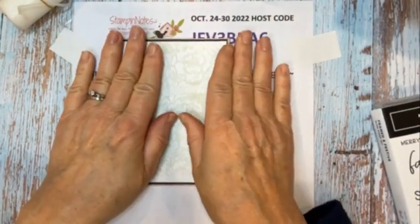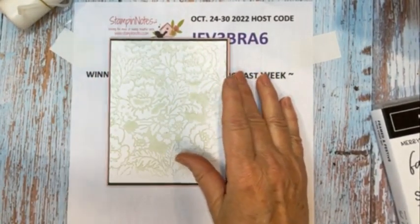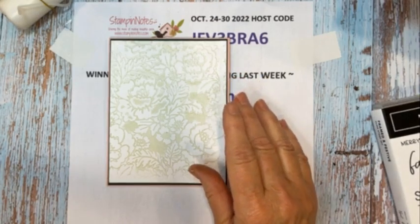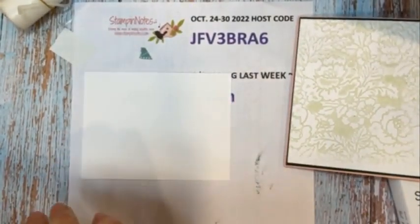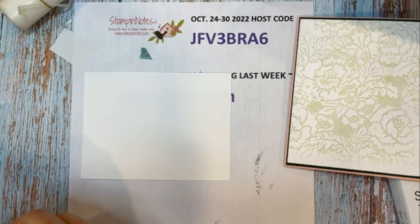All right, so we're going to set this aside for a minute and we're going to make the quilt. And I have a piece of cardstock here. And this is scrap cardstock. I guess they're both the same size. All right, so we're going to build our little log cabin or courthouse step quilt pattern.